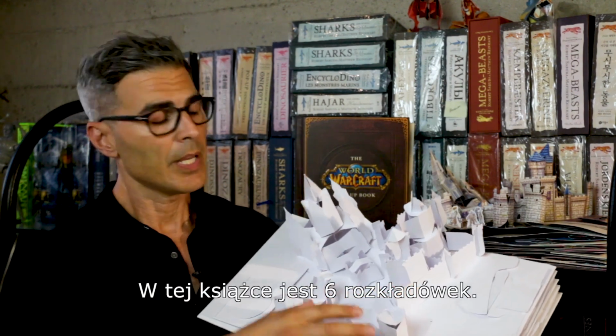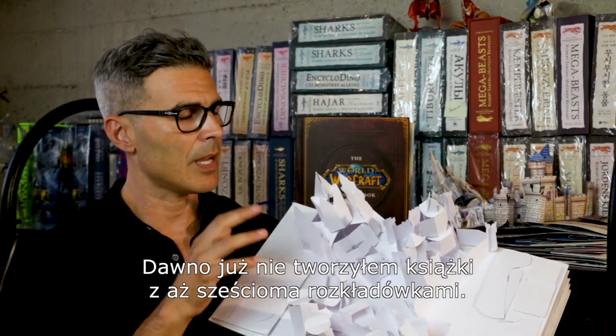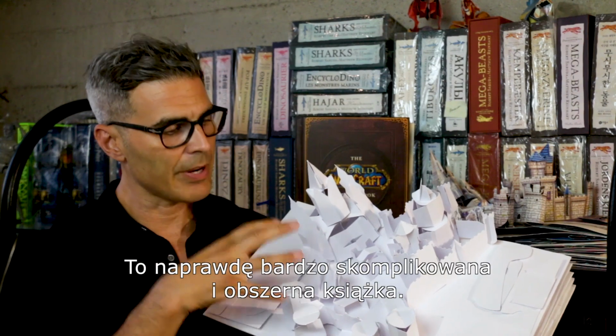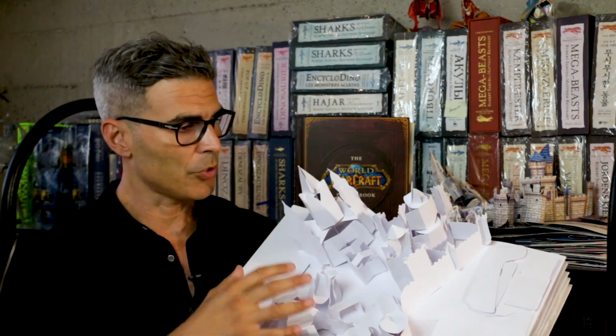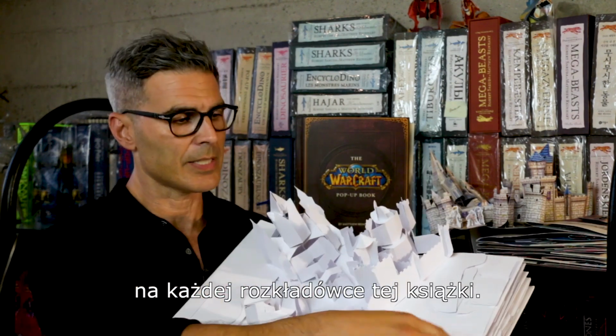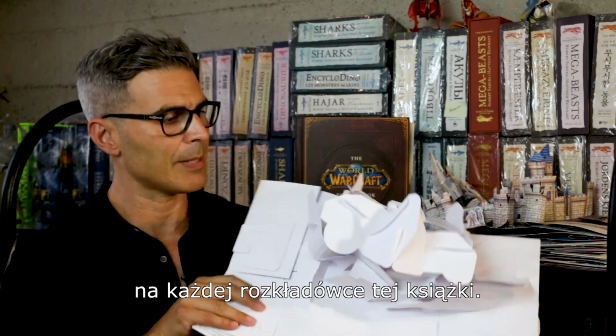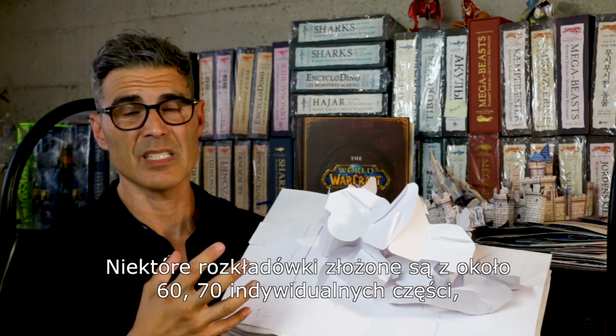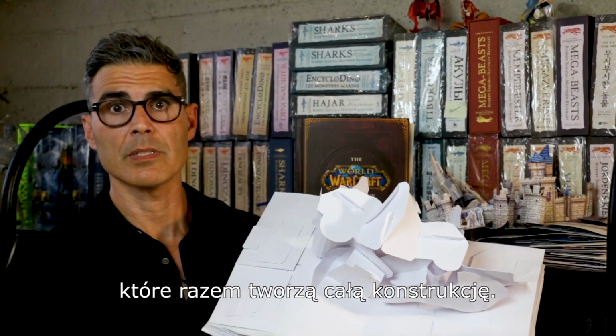In this book, there are 6 spreads. I haven't done a 6-spread book like this in a very long time. It's very complex. It's a very large book. There's probably hundreds of different pieces going together to make just this book. On every spread, some of the spreads use at least 60 to 70 pieces alone to put all the pop-ups together.